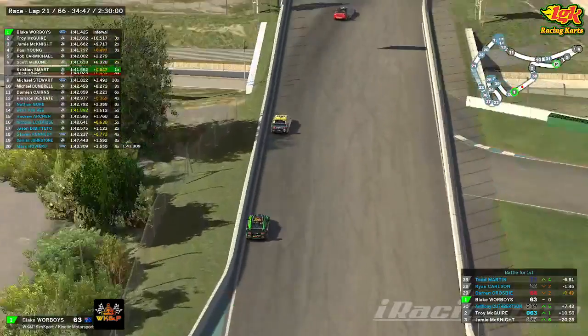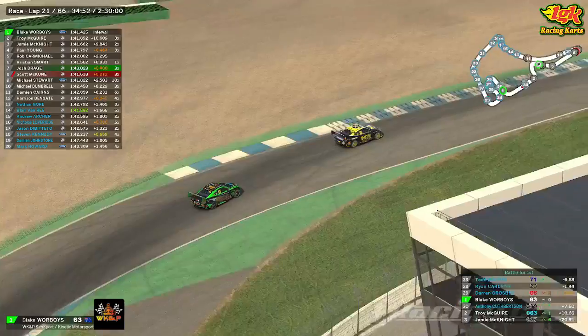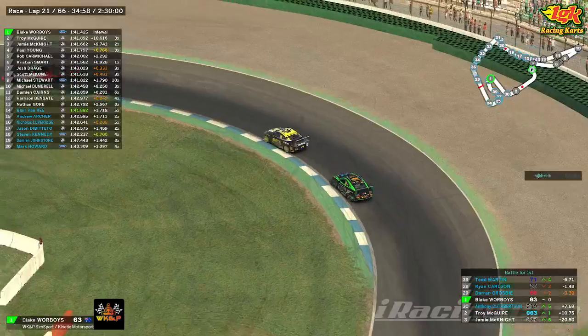And Scott McEwen and Josh Drage are going toe-to-toe there. Seventh Crescent Smart's coming through. Josh Drage has actually had a crash. So we might actually take a moment here. Actually, no, we'll wait and see if Blake pits. That's probably more important.